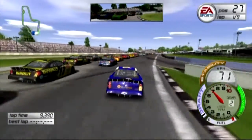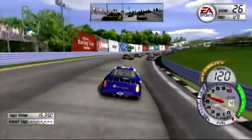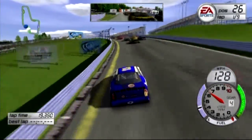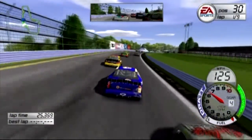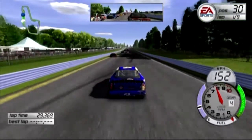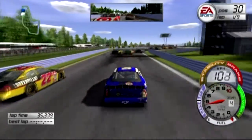Bold move into turn one, trying to make something happen really quick. Little contact with Matt Kenseth here. Let's see if we can get through these S's okay. So, yep, just a little tight there. Nose did not want to turn. Should have let off the gas just a little bit more there. Fell back just a few spots, but we still have gained a few spots. So we're about to go into the bus stop here.